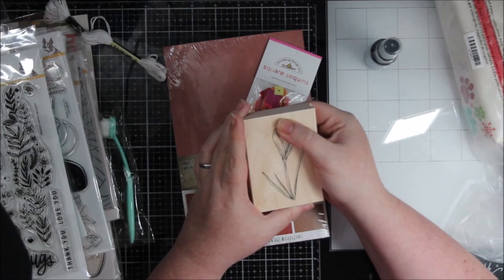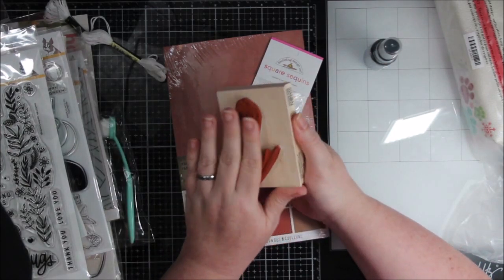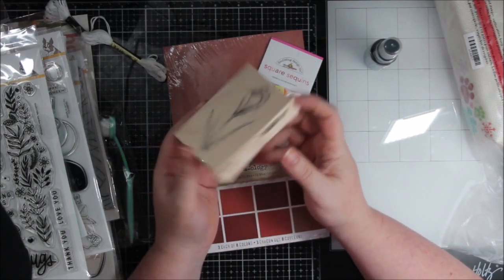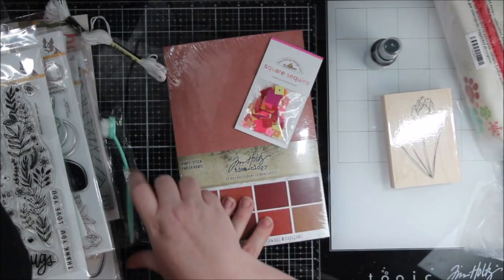along with a wood mount stamp. This is Simon's brand, and it is Thoughtful Flower. I'm pretty sure this is a crocus, but these stamp so nicely. If you never had the opportunity to use wood mount stamps, give it a try. They're beautiful.